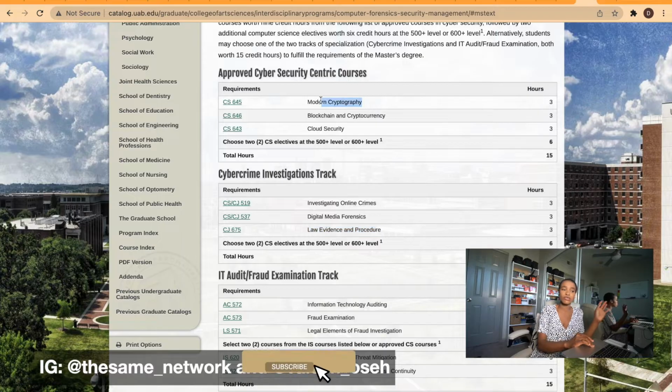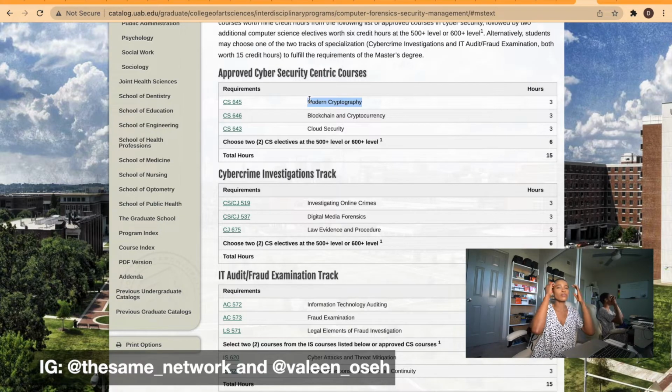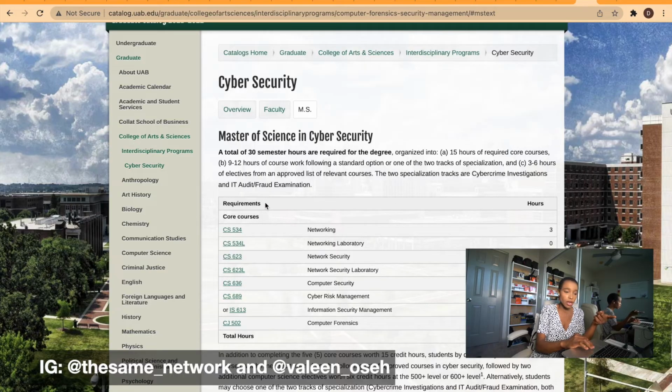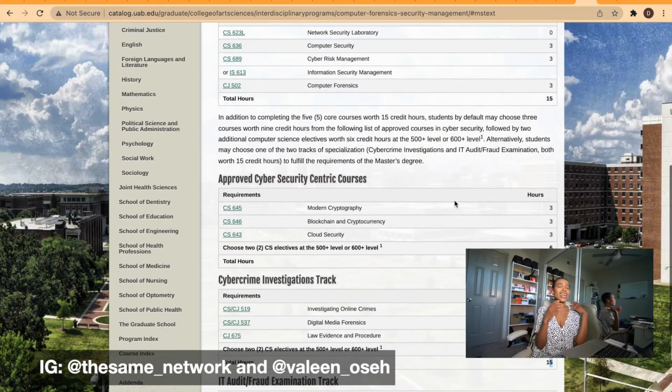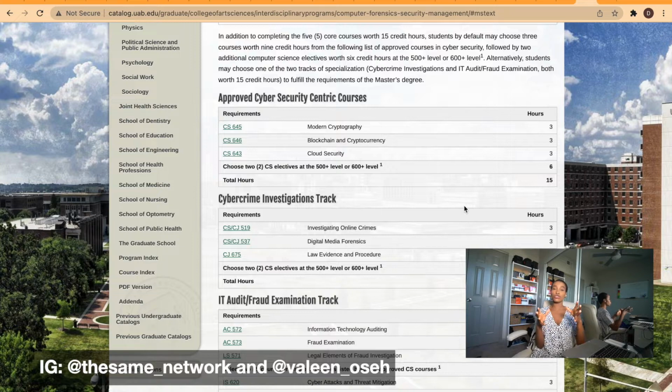One of the courses is modern cryptography. I did not have any business with this course. That's why I'm saying that I didn't know certain things when I started, because at the time I didn't even understand the tracks very well. I didn't know which was which, because if you look closely, this is the cybersecurity centric courses, and I didn't need it, because if you check my cybercrime investigations track, I already had 3, 3, 3, which is 9, and then 2 elective courses. If I take the 2 elective courses, that would be 6, which would total 15. And if you total this 15 from this cybercrime investigations track with the required courses here, which is also 15, that gives me the 30 semester credit hours required to get my master's in cybersecurity. So that's why I'm saying that it's important that you know what track you are taking.